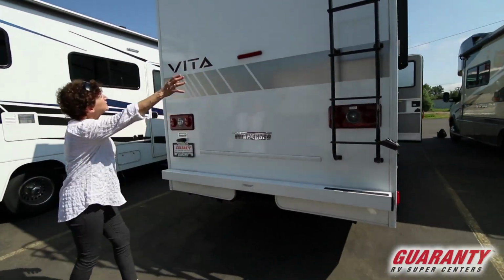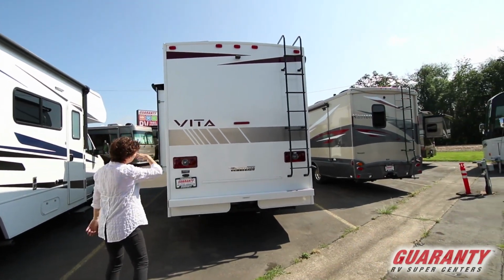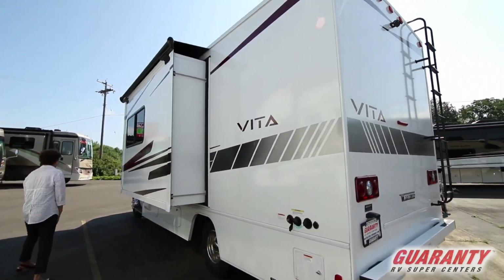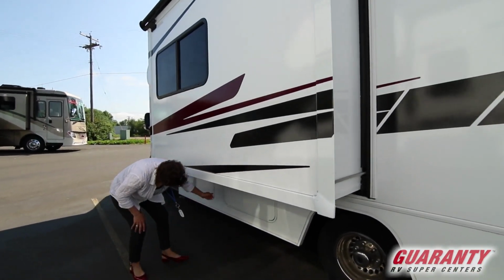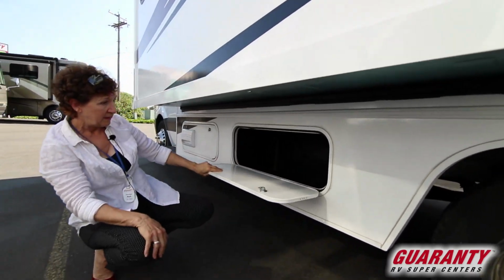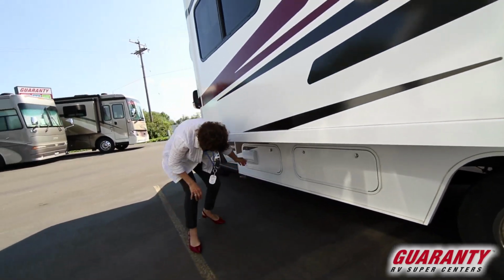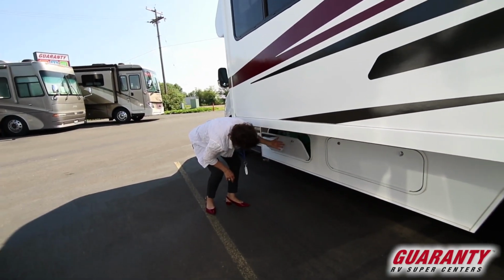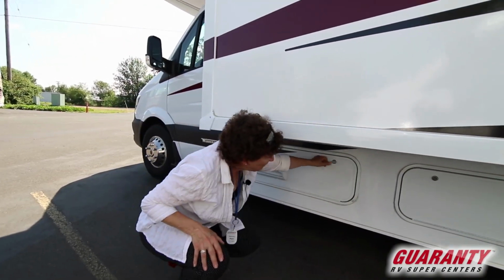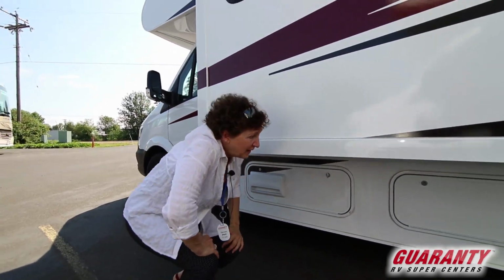Coming around this side, you'll notice that you do have an access to your roof with the outside ladder, a rear view camera, and this will be your driver's side storage. And your 3600 awning generator. This will give you enough power to supply power to anything inside that's electricity if you are dry camping.